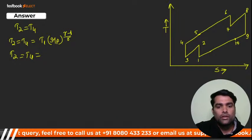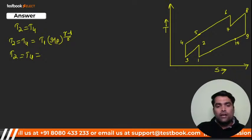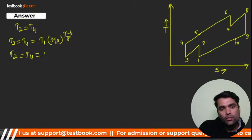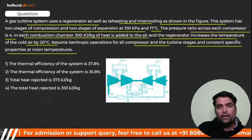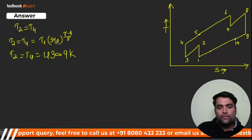Just put the value. T1 is what, my dear? 273 plus 17. That is 290. Right? And RP is given as 4. So definitely what will your answer come to? 430.9. Gamma is 1.4. Right? 17 is given, look here. So you get T2 is equal to T4.